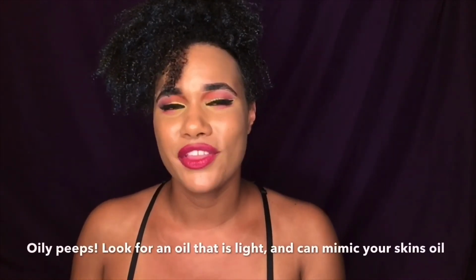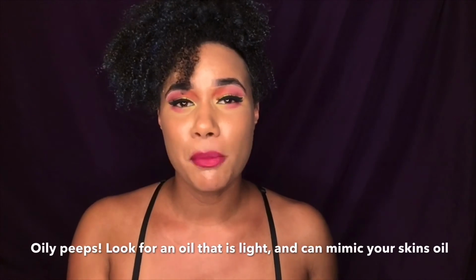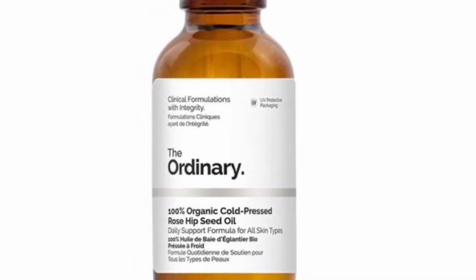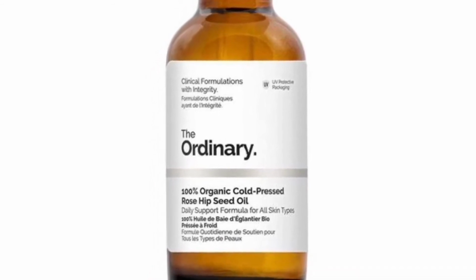Well, again, you want to kind of add oil so that your skin is more hydrated, so that your skin isn't overproducing oil. Now, there's plenty of oils out there and not all of them act the same and not all of them are non-comedogenic. Which means that when you're choosing an oil, you want to get an oil that's light enough for the skin, but will also mimic your skin's natural oil so that your skin isn't tricking itself into thinking that it's dehydrated and creating more oil. My professional recommendation for a topical oil is going to be the Ordinary Rosehip Seed Oil.